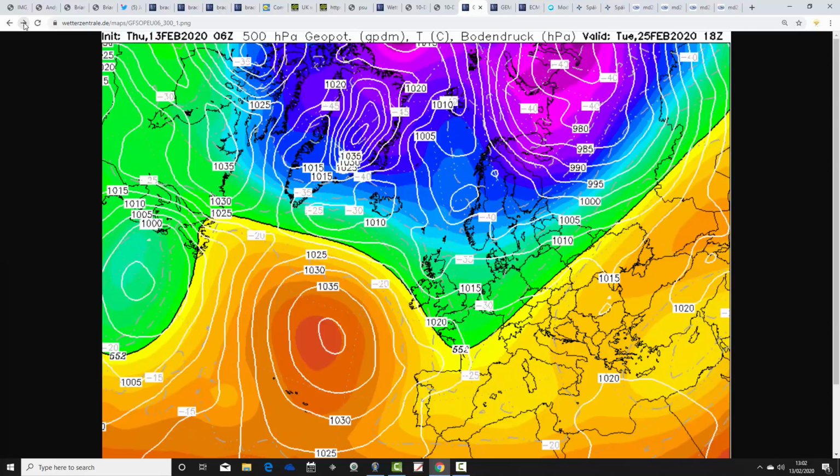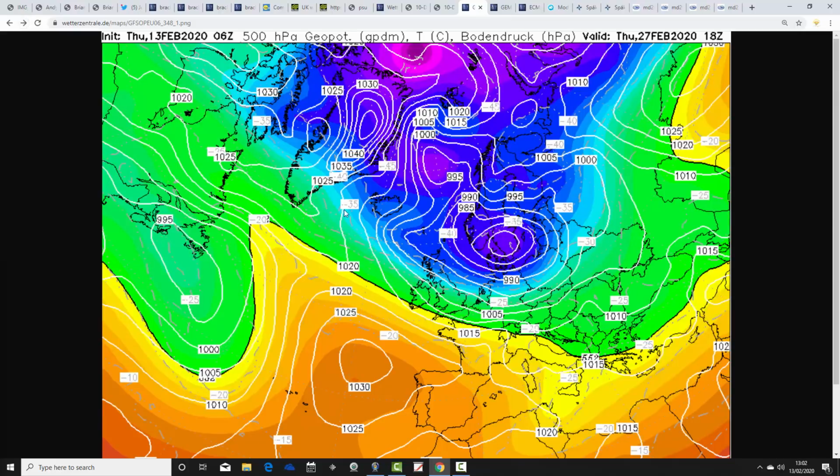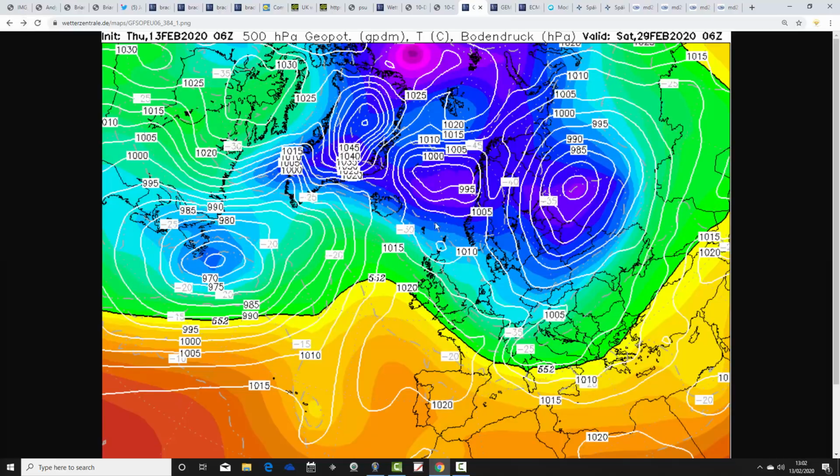In the more extended range, a little bit of a cold snap, though, begins to materialise as high pressure starts to pull out into the middle of the Atlantic and low pressure dives in towards Scandinavia. So for the very closing days of the month, looks like we're pulling some colder air from the north and possibly some wintry showers in northern and eastern parts of the country. This is as far as we go with the GFS, which is to the last day of February, Saturday 29th of February.